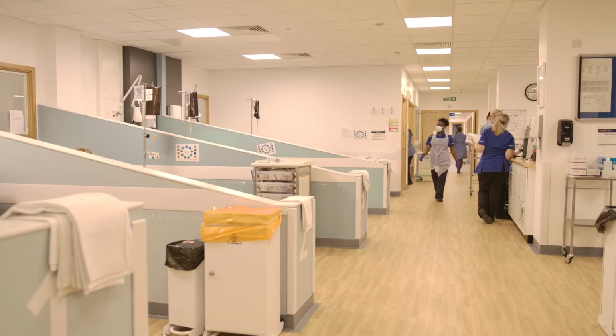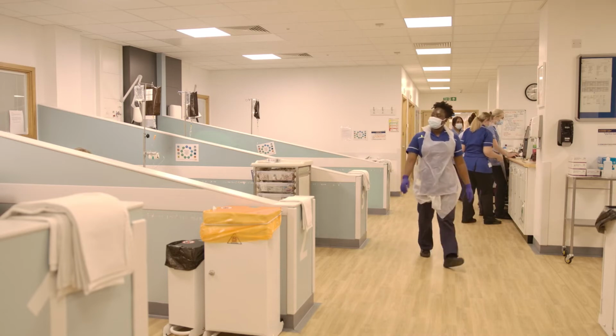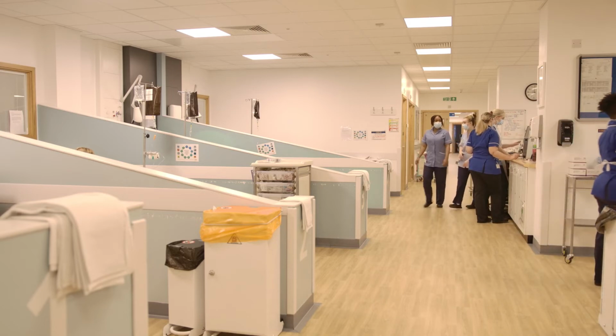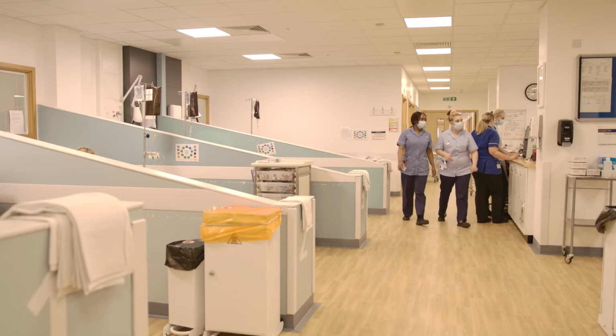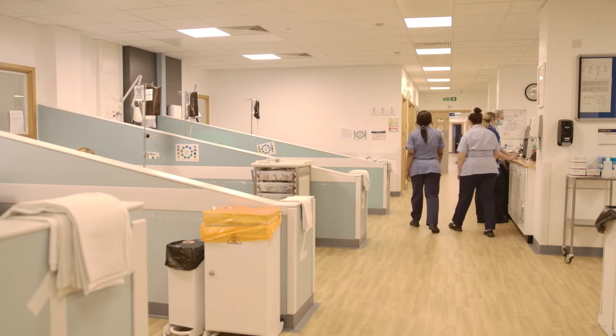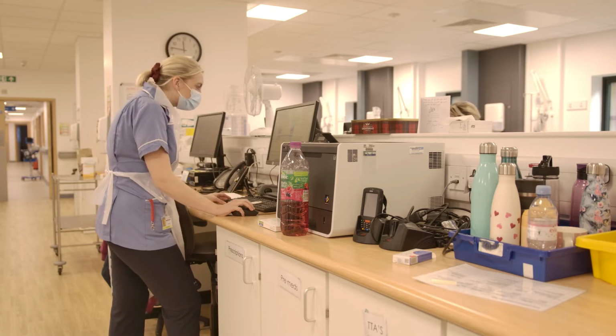The treatment room is a large, airy 10-bay area. You will have a reclining armchair to sit in, and whilst you are fully visible to all the staff on the unit, you have privacy due to the sloping partitions between each bay. The nursing station is in the centre of the room, so it is easy to attract attention if you need to speak to a member of staff.